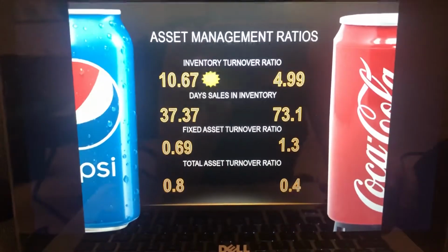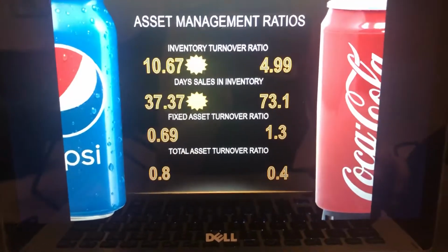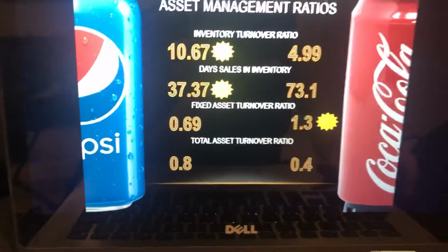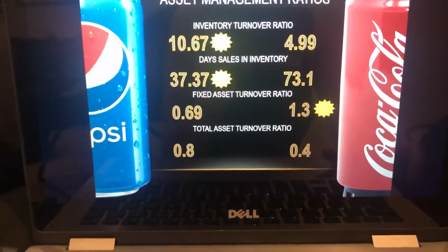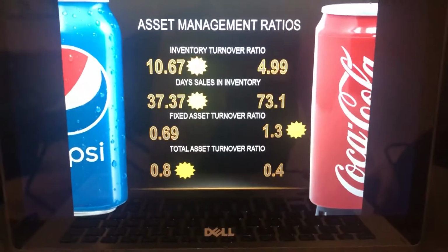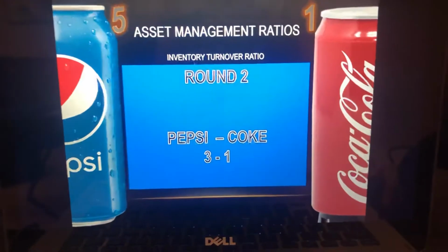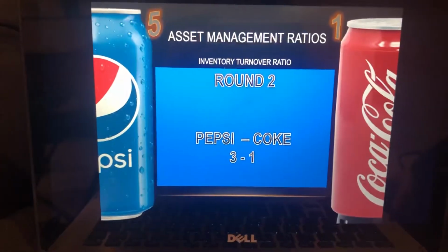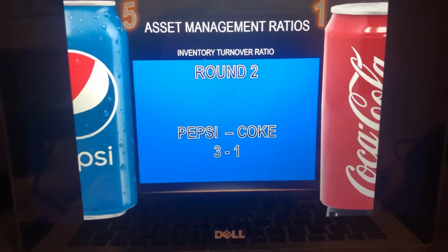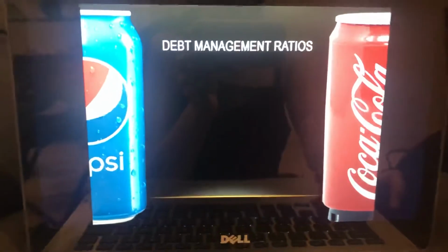So who's winning these rounds, guys? Well, for our inventory turnover ratio, Pepsi took the gold. Pepsi took the gold in days sales inventory. Coke actually got their first point finally on the board with the fixed asset turnover ratio. And Pepsi once again won this round with total asset turnover ratio. 5-1. Coke is slacking pretty bad here, guys. So we've got Pepsi here with 3 points and Coke over here with 1. Pretty disappointing, Coke, but we're going to keep going and hope that maybe they can have a comeback.